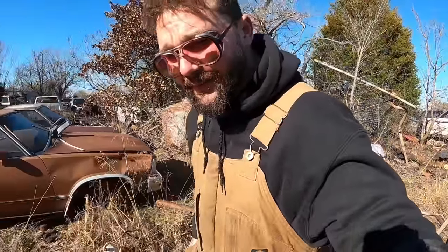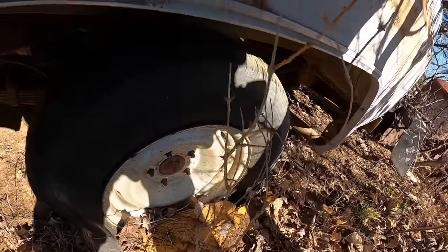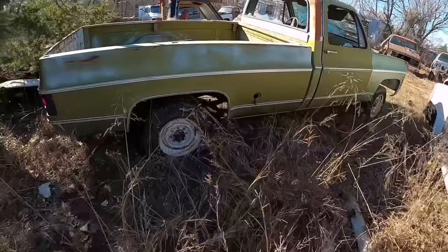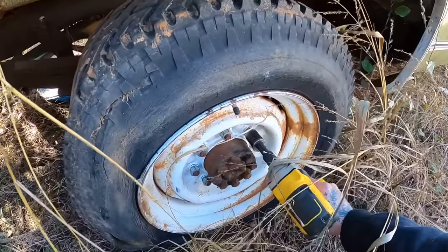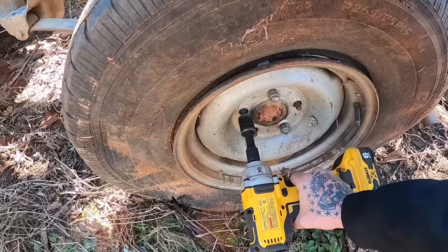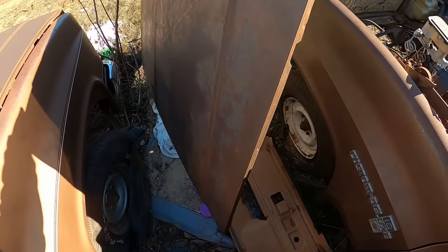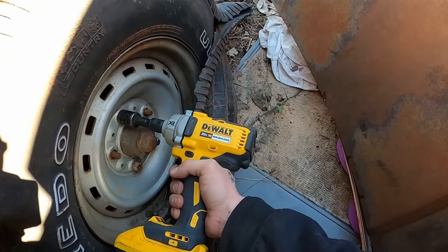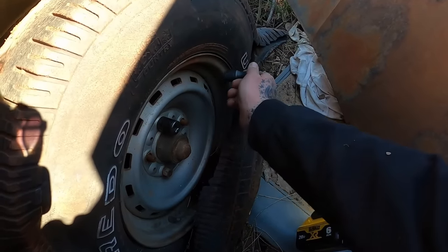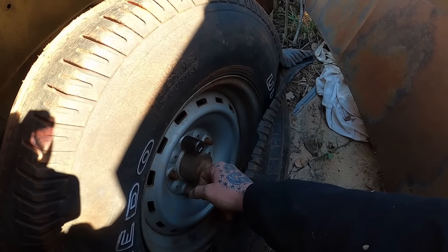Got two lug nuts for that one. I reckon it's a good time to start scavenging some lug nuts. Those are fancy chrome ones. These ones are super fancy. They're Bluetooth. We got plenty on the 3/4 ton here, but I do believe they're a bigger lug nut. Sure are. We're just gonna have to take what we can find. Oh. Come on, don't do this to me. Well, that socket is now part of that lug nut.